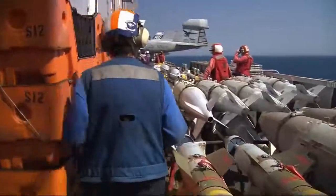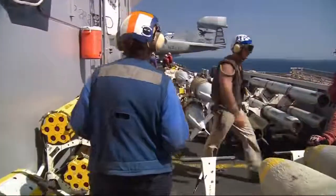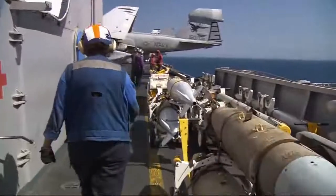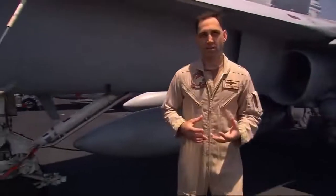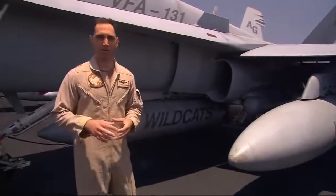Dumb bombs are just a small part of the FA-18 strike-ready arsenal. For precise ground support, they include the latest laser and GPS-guided weapons. Everything we're doing in country is precision-guided munitions. In other words, a laser-guided bomb or a bomb that goes to precision coordinates on the ground.